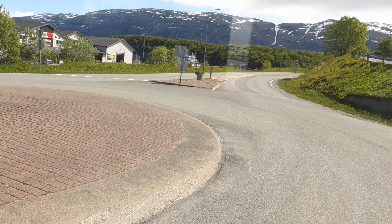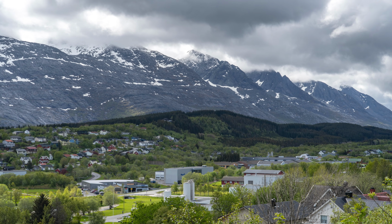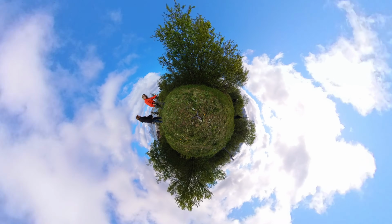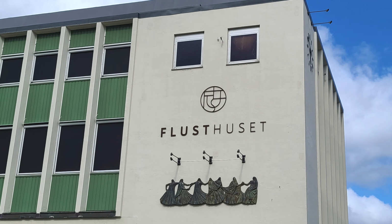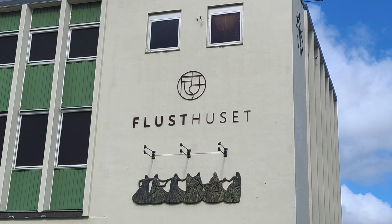The most popular attraction is the Seven Sisters mountain range. You can hike through them or just get a view of it from the hilltop. This office building symbolizes the Norwegian legend about the Seven Sisters.